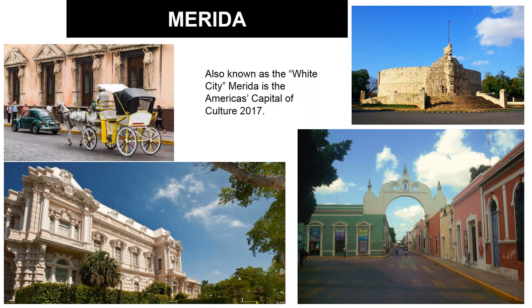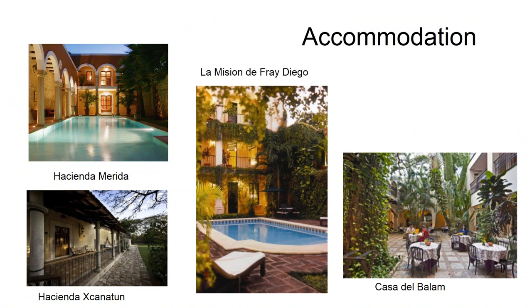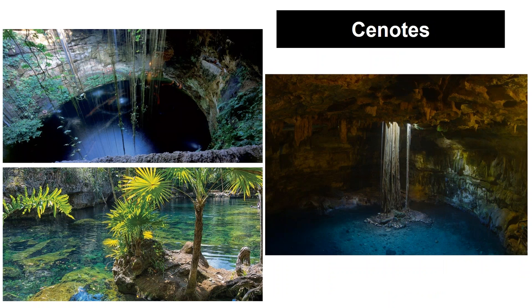Merida is generally a 2 to 3 night stay with a lot in the region that can be visited, such as lots of beautiful hacienda and hotel style accommodation. And in the area, you've got a variety of cenotes. Now, a cenote is a natural pit or a sinkhole that's been eroded away from the collapse of the limestone bedrock, and the water in it can be either fresh water, a combination of fresh and salt, or salt water.